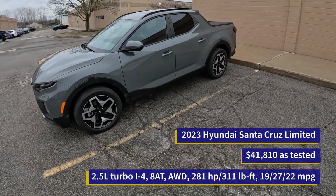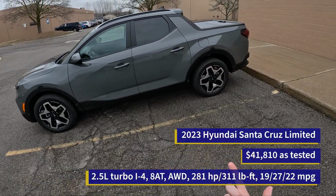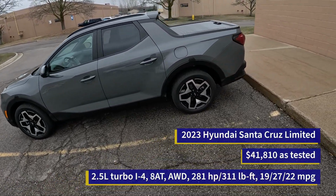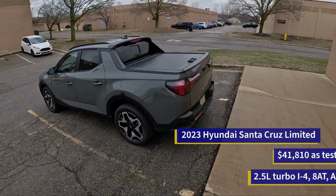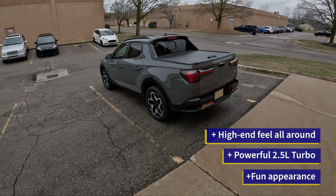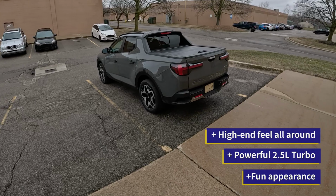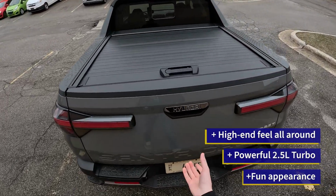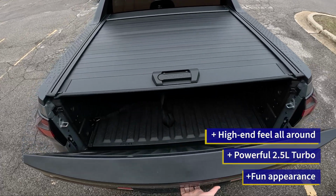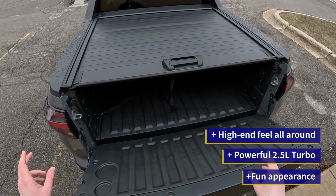This is quite a small segment right now. We really only got the Hyundai Santa Cruz, the Ford Maverick, and I guess the Honda Ridgeline if you look at it that way. But the main competitor to this truck is the Ford Maverick, a truck that my colleague Charlie actually owns. So it'll be interesting to spend the week with this truck and see how it compares to the Ford Maverick. For one thing, we had one of these trucks a couple years ago in 2021.